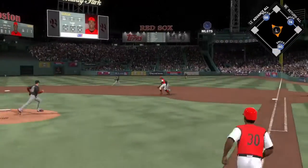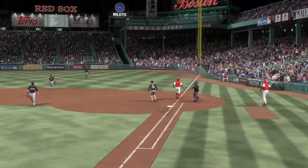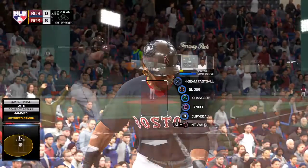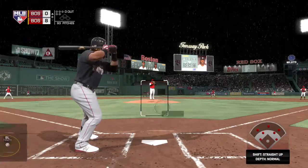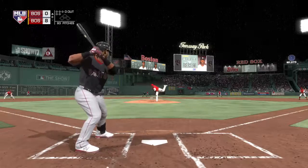Hit toward the right side. The tag gets 1, and he thought about going to second, but he'll go to first instead. Digging in, Hanley Ramirez. 3rd trip to the plate for him here tonight. 0 for 2 at this point.